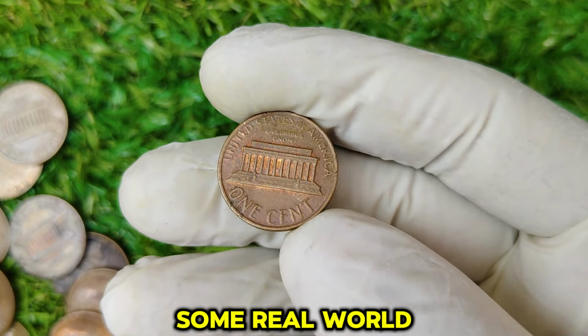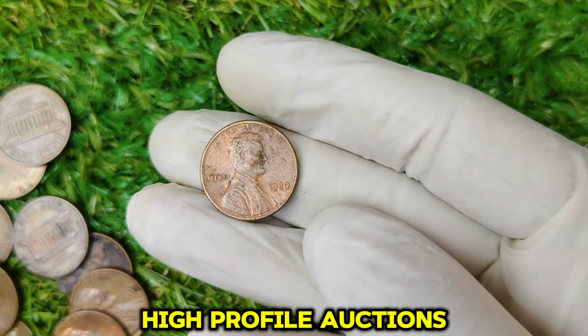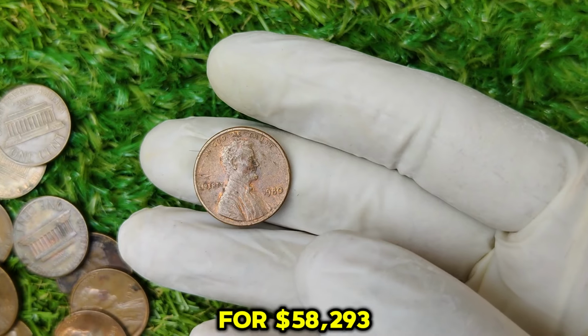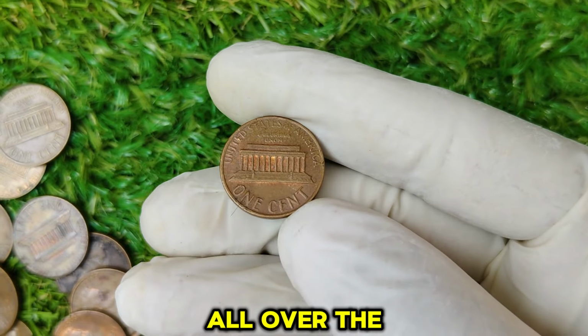Let's talk about some real-world examples. Over the past few years, 1980 no-mint mark pennies have appeared in various high-profile auctions. In one notable sale, a pristine 1980 Lincoln penny sold for $58,293. That's the kind of sale that grabs the attention of collectors all over the world.